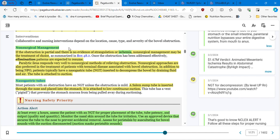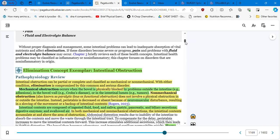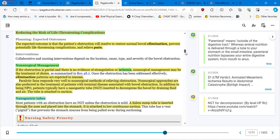Non-surgical management. We are talking about a small bowel obstruction. This is your chapter, concept of care for patients with non-inflammatory intestinal obstruction. Let me go to non-surgical management. If the obstruction is partial and there is no evidence of strangulation or ischemia, non-surgical management may be the treatment of choice. Elimination patterns are expected to resume.